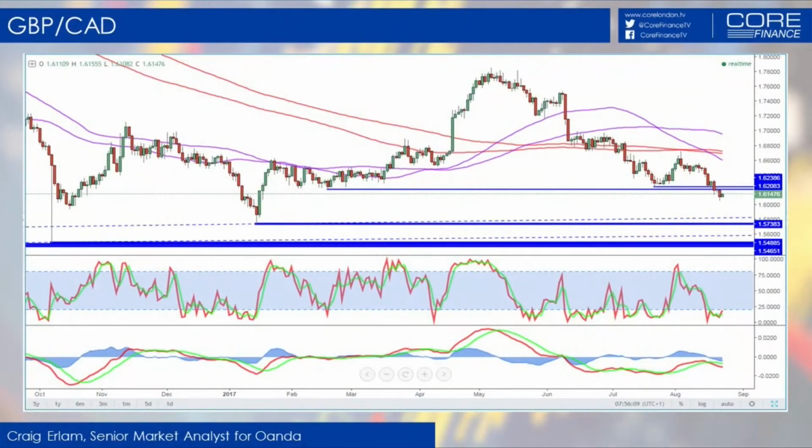Right, let's kick off with the British pound against the Canadian dollar. What are your observations here? The chart looks shocking, doesn't it? Yeah, it's looking a little bit nasty. We've taken some time to break below that 162 zone. That's been a nice support for the vast majority of this year.